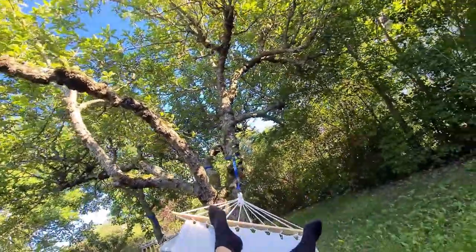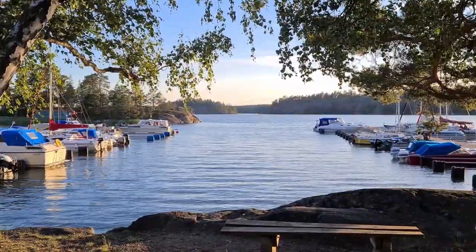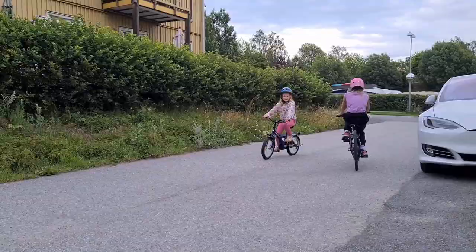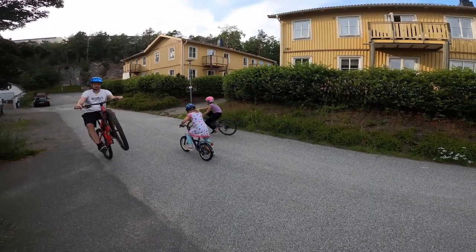So with vacation, been chilling a bit in the garden, playing a lot with the kids. The weather's been pretty nice, so we've also been out for some walks around the area where I live, here in Nynäshamn in Sweden. Then I even hopped on mine for a few minutes as well, brush up on my wheelie skills.